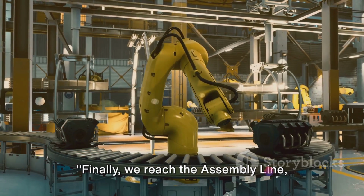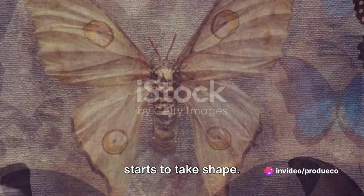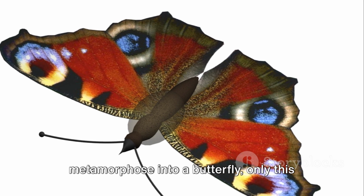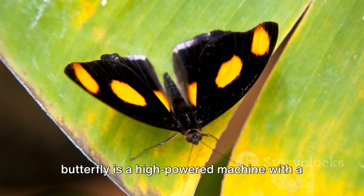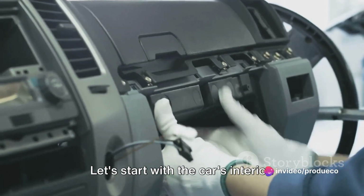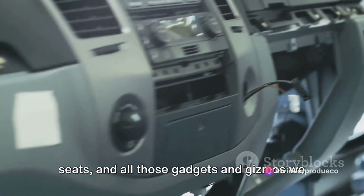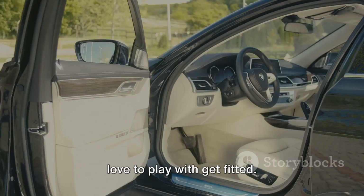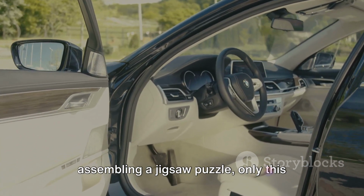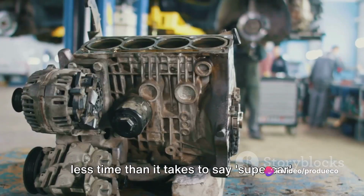Finally, we reach the assembly line where all the magic happens. This is the stage where our car truly starts to take shape. It's like watching a caterpillar metamorphose into a butterfly, only this butterfly is a high-powered machine with a top speed that would make a cheetah green with envy. Let's start with the car's interior. Here, the dashboard, steering wheel, seats, and all those gadgets and gizmos we love to play with get fitted. It's a delicate process, kind of like assembling a jigsaw puzzle. Only this puzzle can take you from 0 to 60 in less time than it takes to say, supercar.